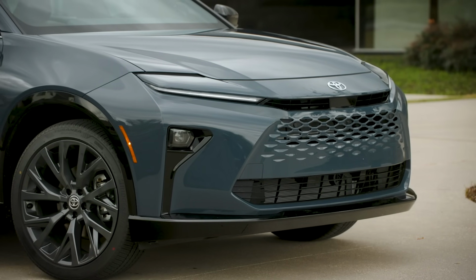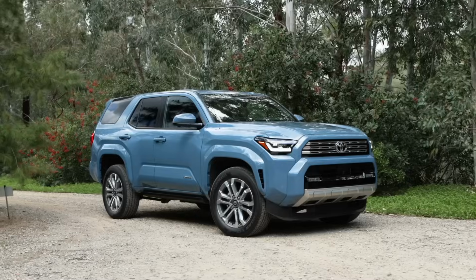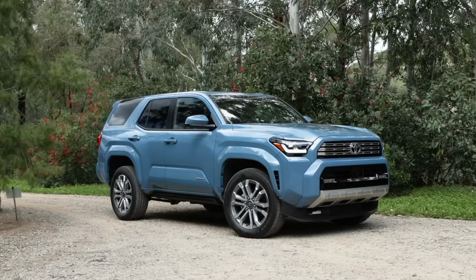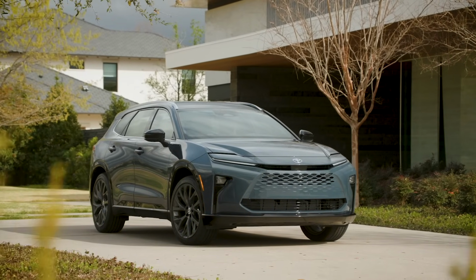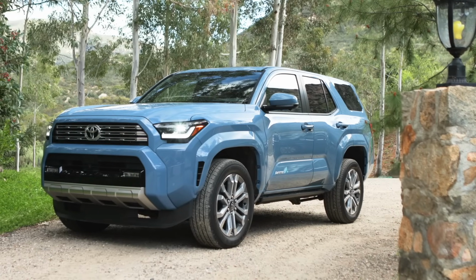Andrea and I disagree about this. She thinks it's going to look like the Crown Signia front end, and I think it's going to look more like the 4Runner front end. No, I think that it's going to have that Signia grille that's really blended in. I think that's what they're going with. And I think it's going to look like a little shrunk down 4Runner. No, I don't think so.